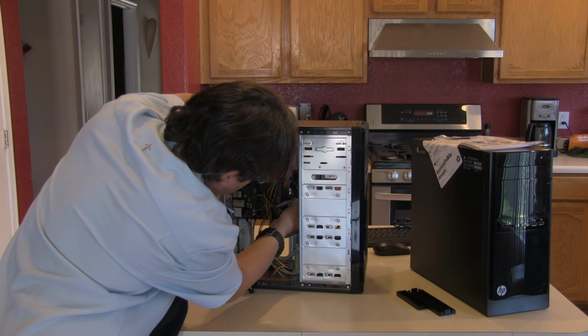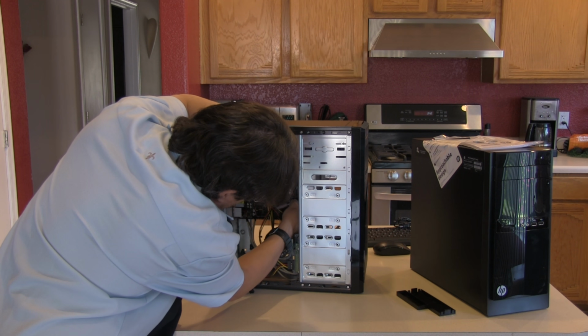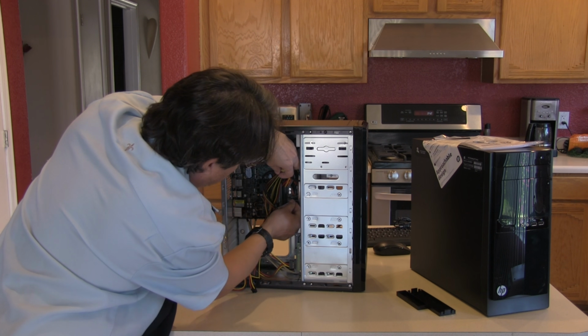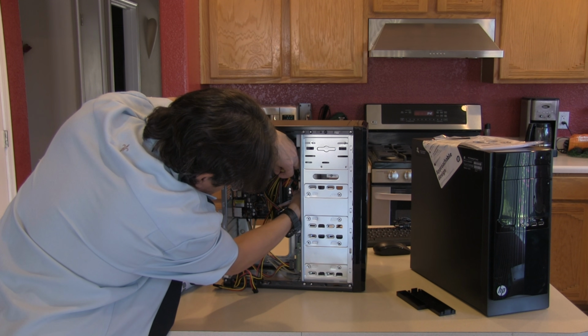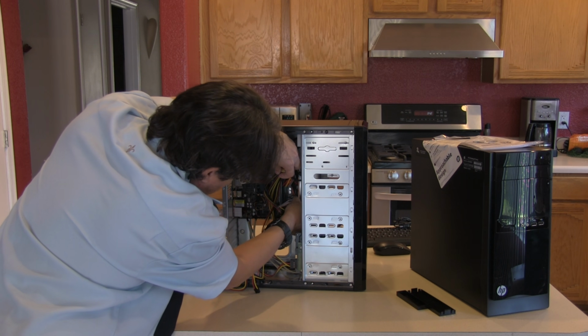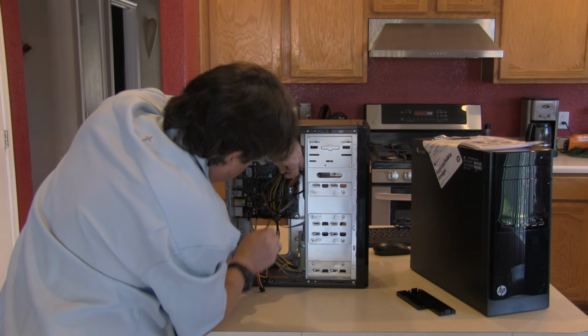So the reset switch now is going to go right beside the bottom row of pins, the next 2 pins available beside the hard drive LED, and the power switch goes directly above that on the next 2 pins, right after your power LED wires. And just push them on. They don't click on or anything, they just slide on.